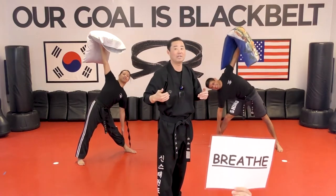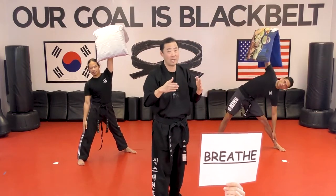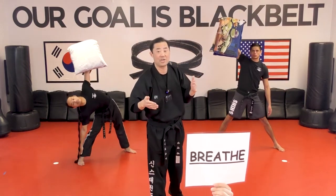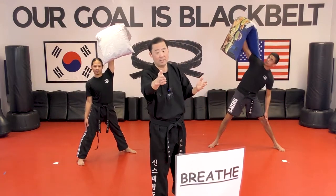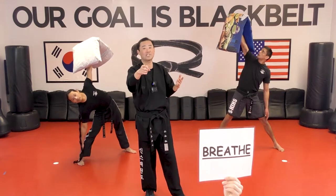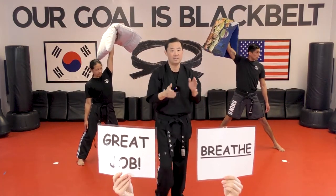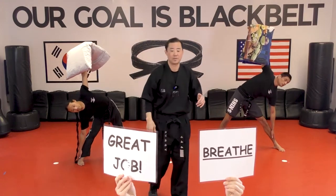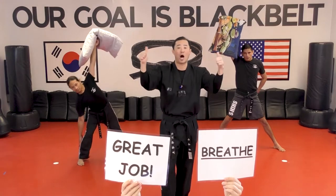Because this is not really a super beginner move. This is more like an intermediate, almost borderline advanced movement, because you have to have really good technique in order to do this right. So make sure you breathe. Let's go for 15 more seconds. Keep going. Great job out there. You guys are doing awesome.